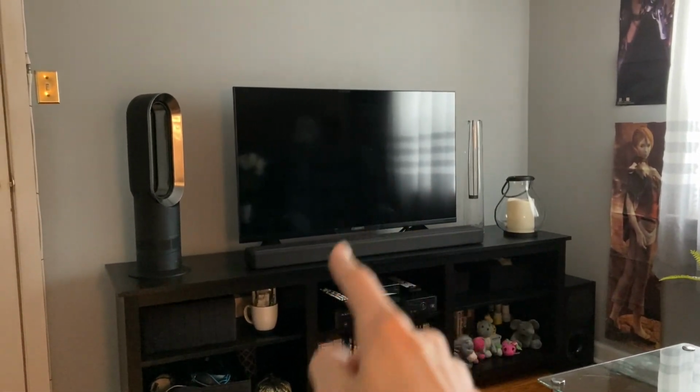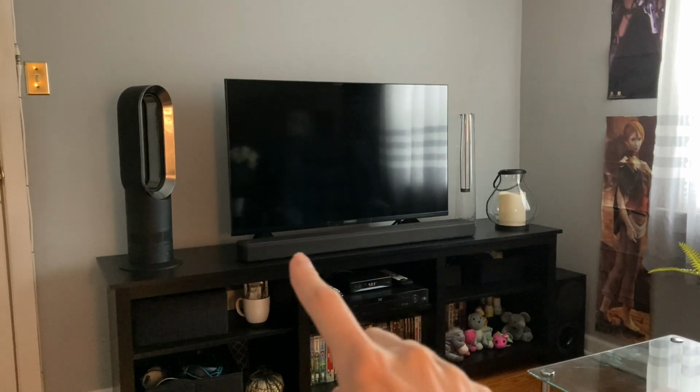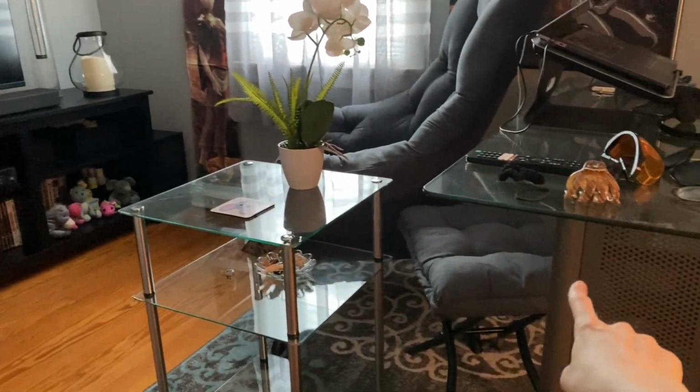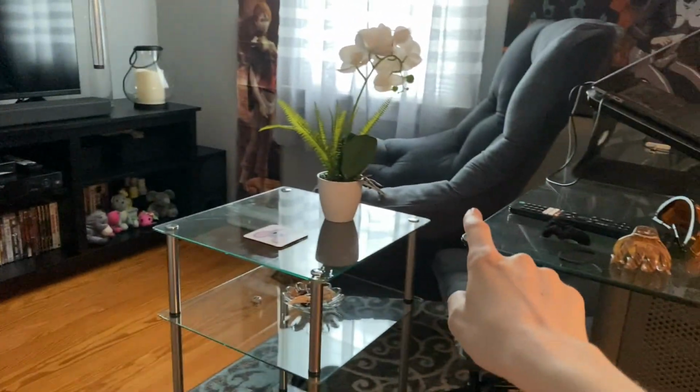So the TV's been upgraded. There's also a sound bar here as well. And instead of a sound system, before I had an audio receiver and I had speakers up on top of the entertainment center, 1, 2, 3. I had the subwoofer over behind there, which now it's there. And then I had 2 surround speakers, one here and one there. Now it's just a sound bar.